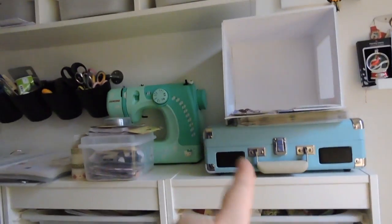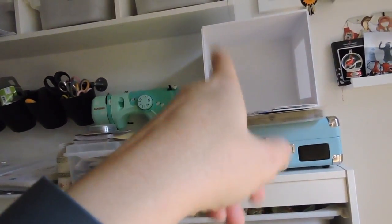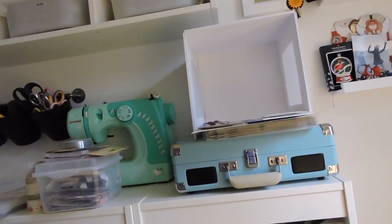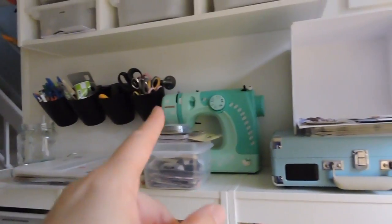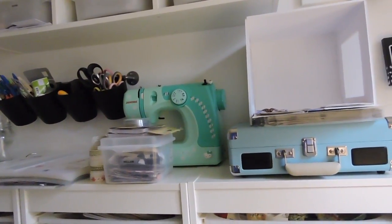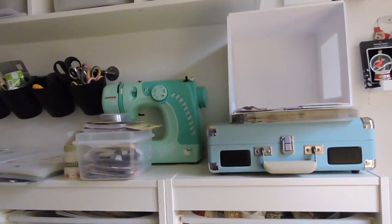This is what's going on over here. I have my record player with my little light box that I use when I'm filming stuff. This is my Project Life extra folder things. Little sewing machine that rarely gets used, so that could just be tucked away. You and I both knew I couldn't just leave well enough alone.